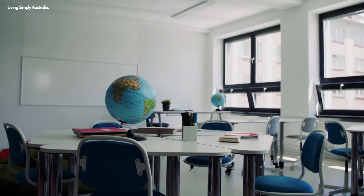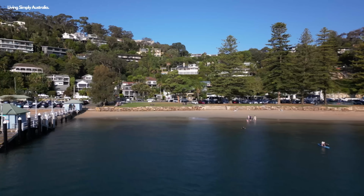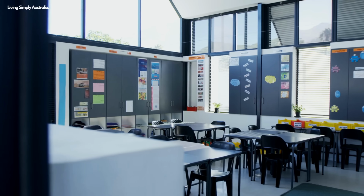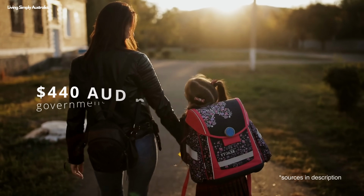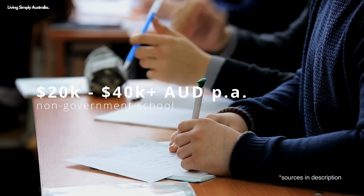Now, if you have children and you want to send them to school, something that you should know is that primary and secondary school fees in Australia are influenced not only by the state you live in, but also by factors such as whether the school is located in a metropolitan or regional area, or whether the school is a state government, Catholic, or independent private school. According to the latest reports, sending your child to a government primary school, for example, in the state of South Australia, will cost you around 440 Australian dollars in school fees per year, and between 20k and 40k per year if you send them to an independent private school.